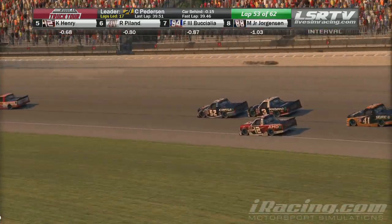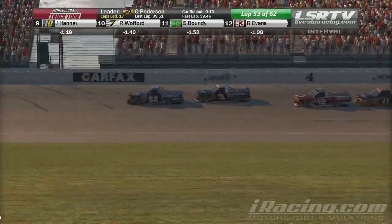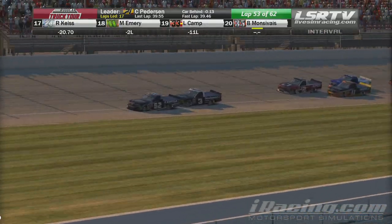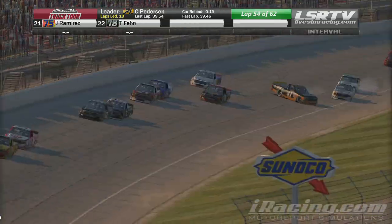But he's not giving up. He almost gives him a shove right there in turn 3. He's got to get by him. He's got to get it by him now. And the 12 slid high behind that time off the quarter. Pilot will swing to the inside. In a battle for 4th, and there's the contact. Oh, that's going to be a caution.